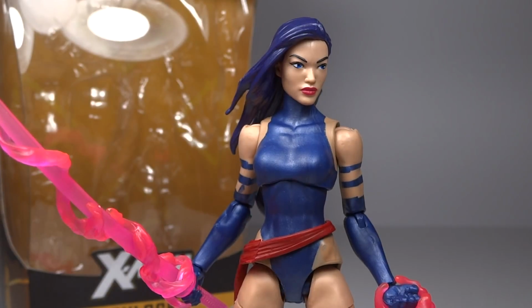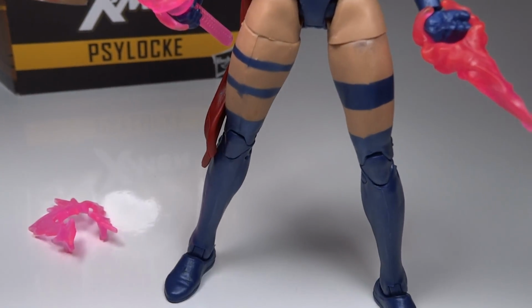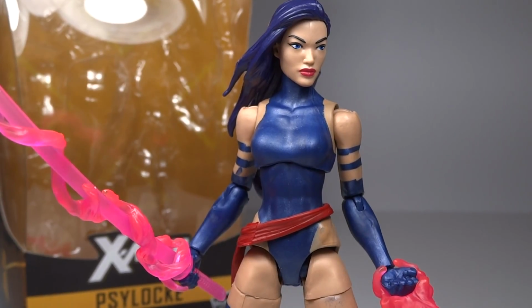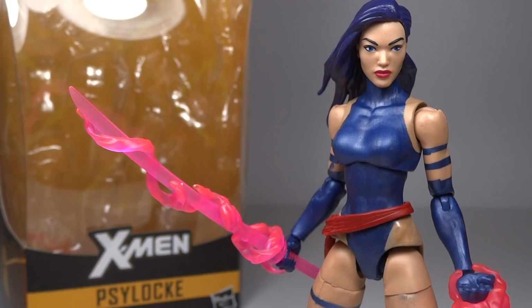The body sculpt is your standard female body sculpt. All the detail from her costume is just painted on there. It's not actually sculpted, which usually I would find disappointing. However, with Psylocke, in the comics, it doesn't look like her costume is any thicker than her skin. So it's very skin tight. It's very much just drawn on, essentially. So this look, although it's not as advanced as some of the other figures, it works better, in my opinion. I think that it very much looks like and captures Psylocke from the comics.